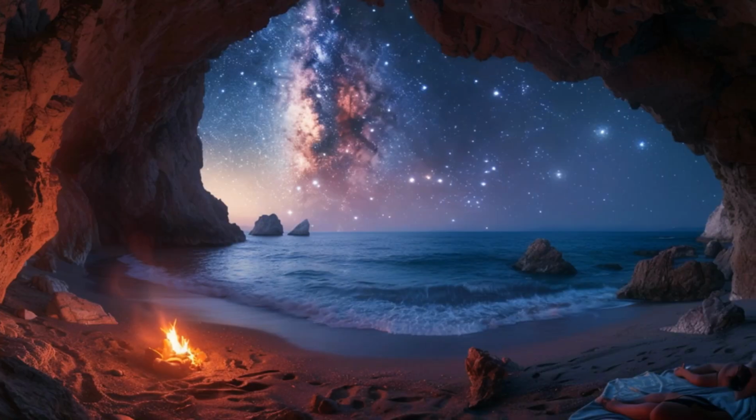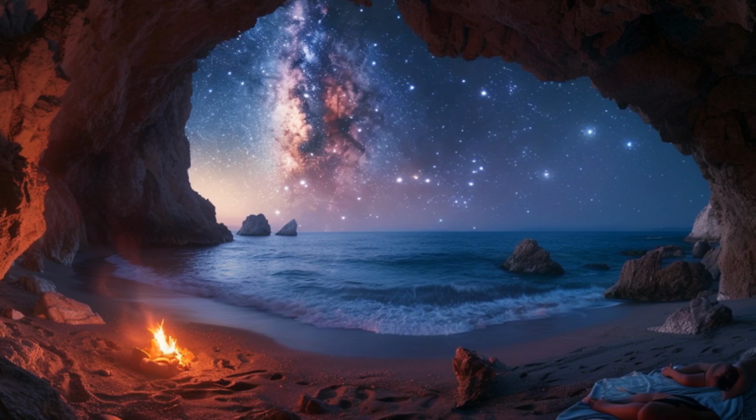So there's very much a grandeur about this fragrance that moves me in the direction of those images that are religious in some sense, or at least celestial or very vast. This also reminds me of being in a seaside cave with a campfire, looking out into the Milky Way.